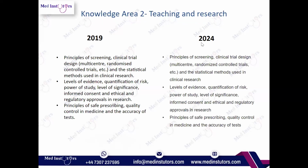Then knowledge area 2, which is your teaching and research. In this area, you should be able to know principles of screening, clinical trial design, and the statistical method used in the clinical research. That means you should be knowing about the biostats as well. Levels of evidence, quantification of risk, power of study, level of significance, informed consent, ethical regulatory approvals in research. Third point is principles of safe prescribing, quality control in medicine, and the accuracy of tests. So this knowledge area, which is your teaching and research, is all about your biostats and epidemiology.